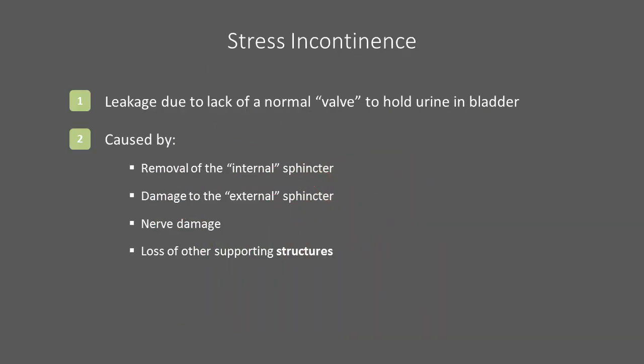Stress incontinence occurs when the sphincter, or valve, which holds urine in the bladder has been damaged, allowing urine to leak out when downward forces are applied to the bladder, such as with coughing or straining to lift something. It is caused in part by removal of the internal sphincter mechanism, which is within the prostate and bladder neck, and also by damage to the external sphincter, which is the muscle that we can voluntarily contract to hold in urine. Furthermore, damage to nerves around the prostate may also play a role, as can damage to supportive tissues around the bladder and urethra.